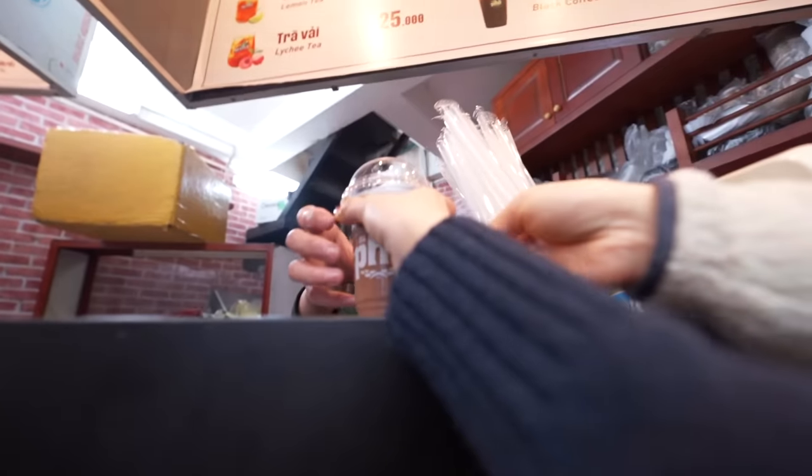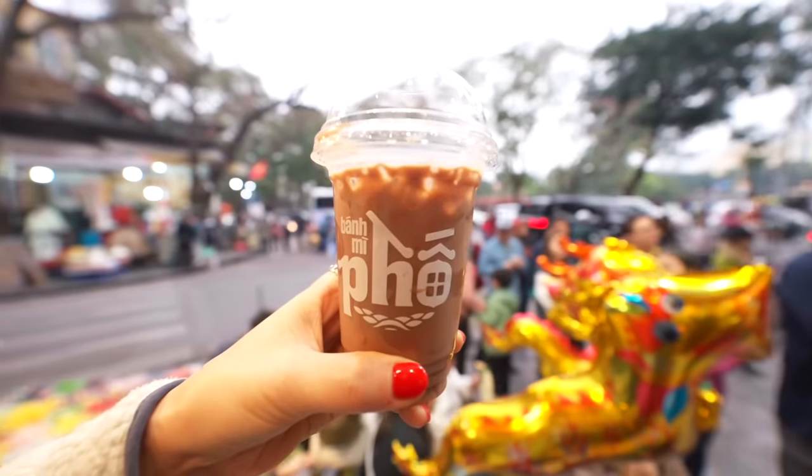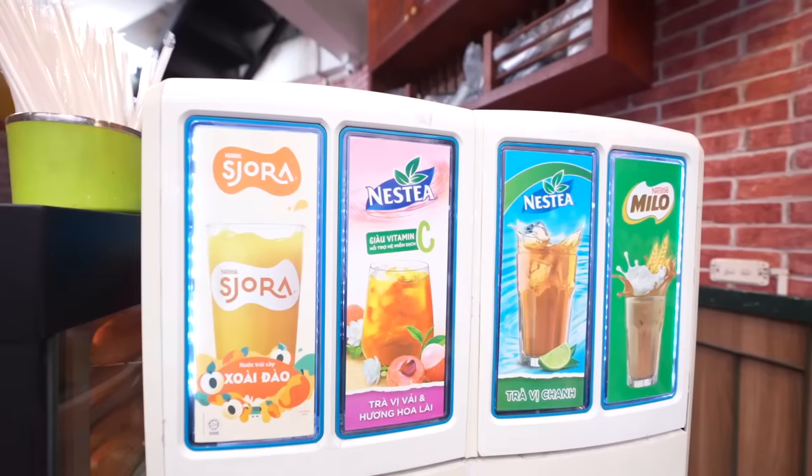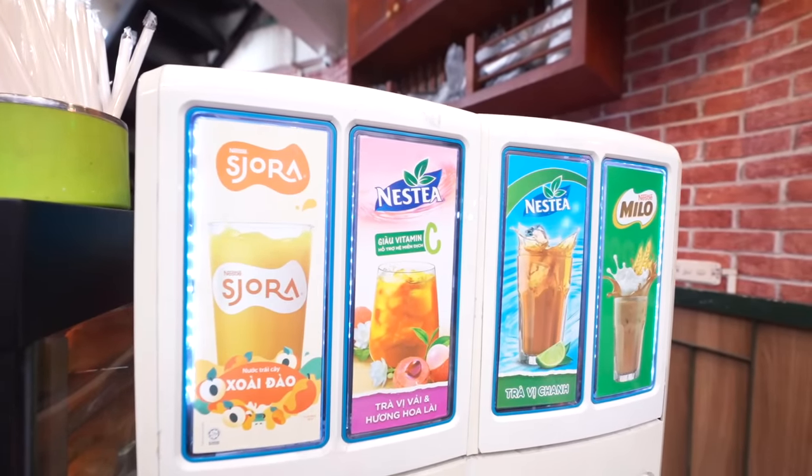But the Milo is supposed to be only 15,000 dong. Because it's the holidays, they raised the prices to 25,000 dong. I'm surprised that there's a holiday price and a non-holiday price. Classic Milo. It can never go wrong.